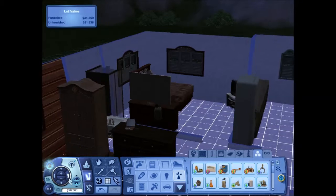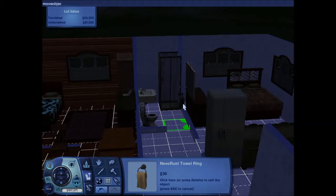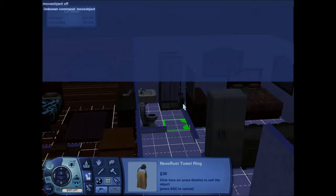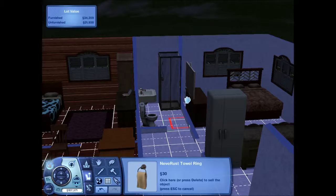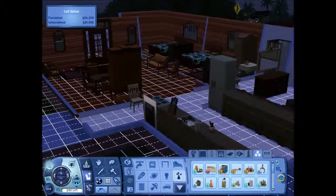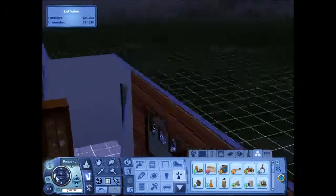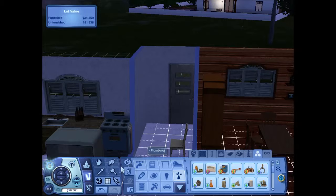Is that actually on the wall? Oh, it's terrible. Again, I'm sorry for this sniffling. It's my allergies acting up a bit. Well, that works. It's a decoration. It's not like they're actually going to be using it.